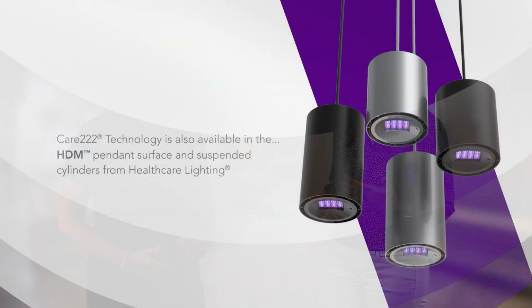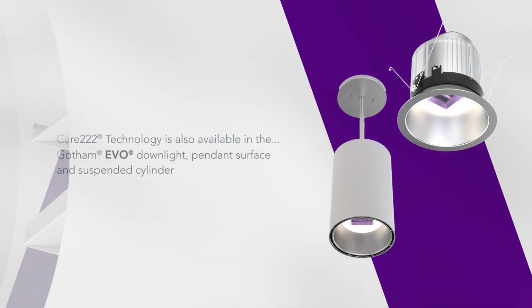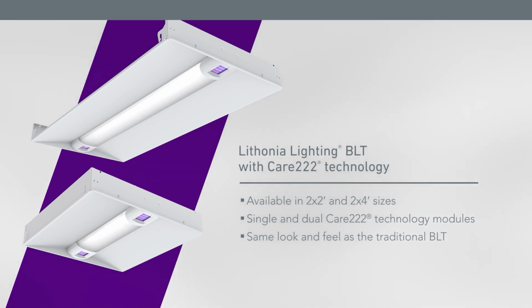So the Care222 modules are being incorporated into a variety of fixtures then? Yes, that's correct. And right now, Healthcare Lighting is offering three products that include Care222 modules. And then later this year, Care222 will be incorporated into recessed troffers as well.